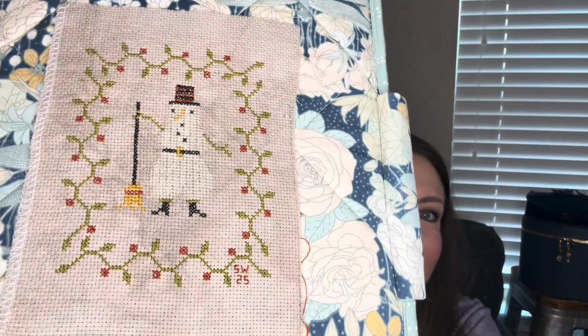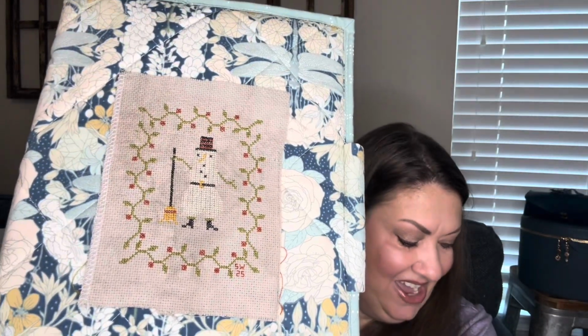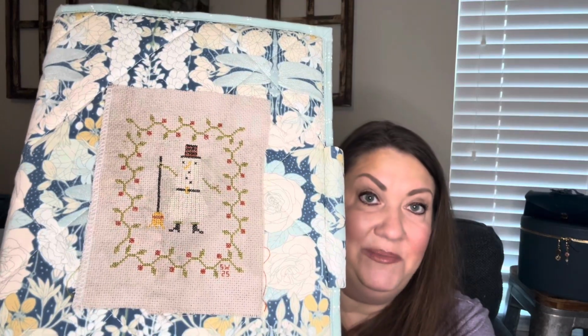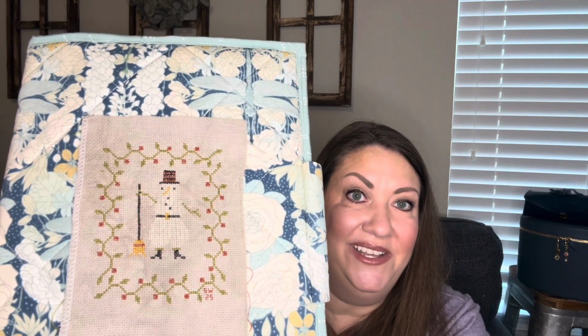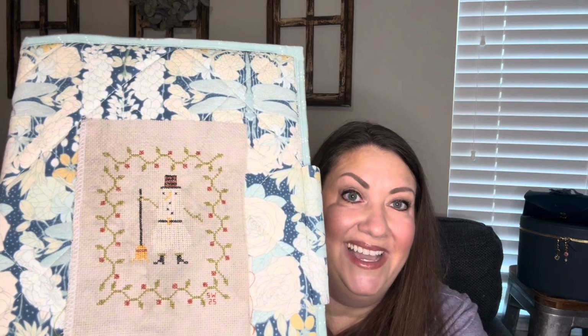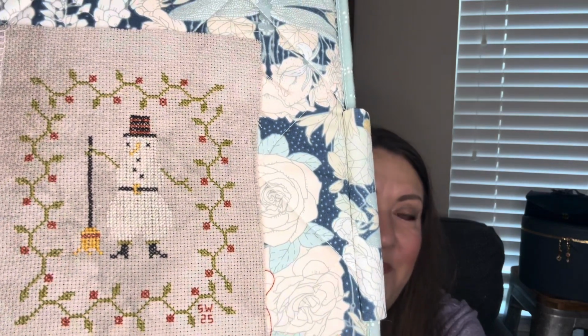And this next chart is from Not Forgotten Farm. It's called Snow Pants. And my friend Paula had gifted me this chart and I just love it. I think it's so cute. And here it is. So cute. I stitched this little guy on an 18 count Picture This Plus in the color Shale. And I used all the DMC colors that it called for. I just love his little boots. He's just so cute. So sweet.